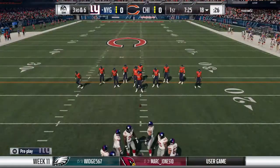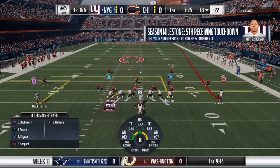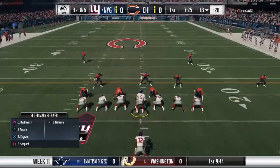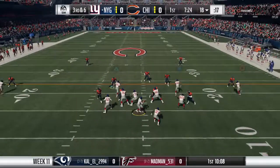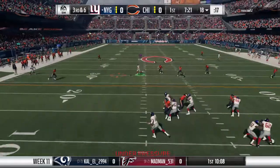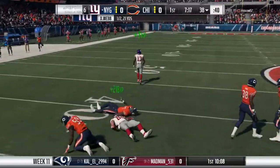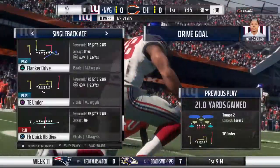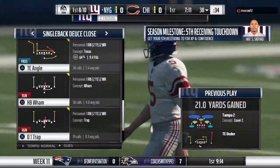And they insert their dime package, 6 DBs here on 3rd and 6. Expecting pass all the way. To throw, Webb. And Ingram holds it in. And he's going to have the first down at about the 38. And a nice gain of 21 yards.